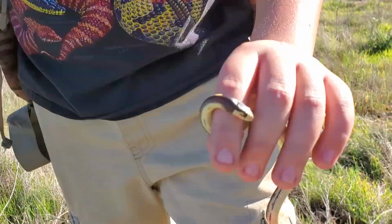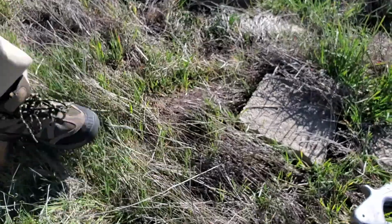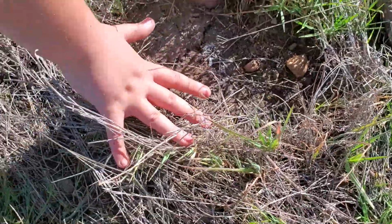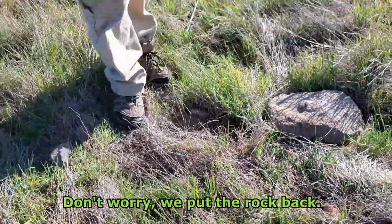Good job. All right, we're going to see if there's anything else out here. And if not, that might have been our outing for today, because we've already looked under a lot of stuff and haven't found any snakes at all. Ian found this one under this tiny little rock. This one right here. Put your hand there. Small hand, but you get the picture. Small hand, small rock. Great job.